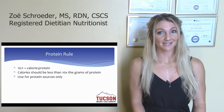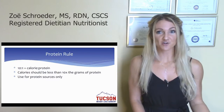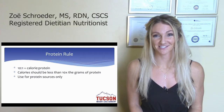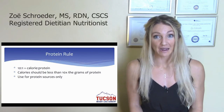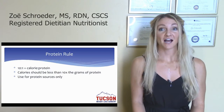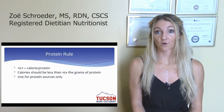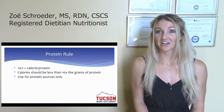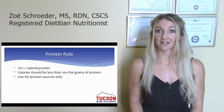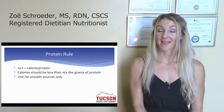Now keep in mind, this is for protein sources only. This is not going to work for carbohydrate sources such as rice or cauliflower rice or fruit. So keep that in mind as well. This is for your protein sources to make sure you are getting a high value of protein for the calories allotted. So here's an example.